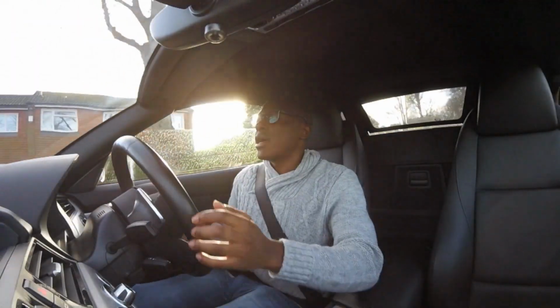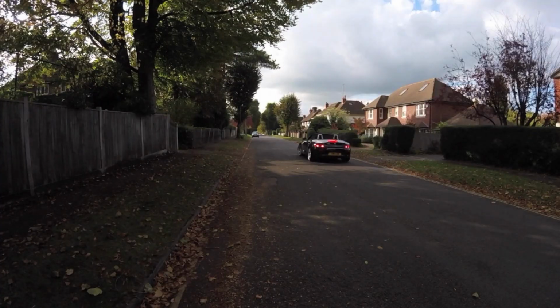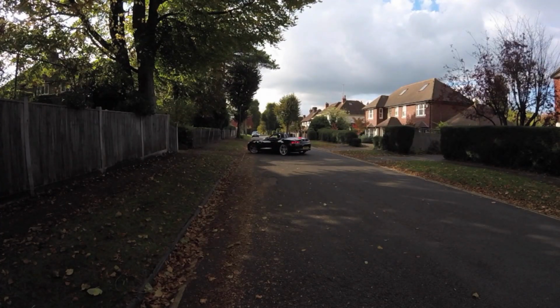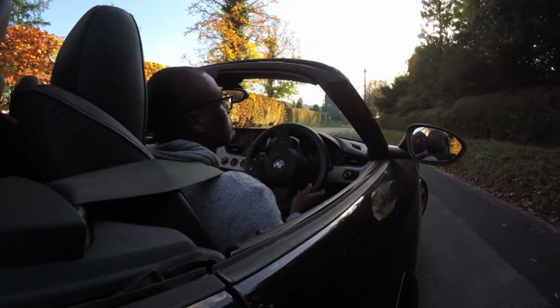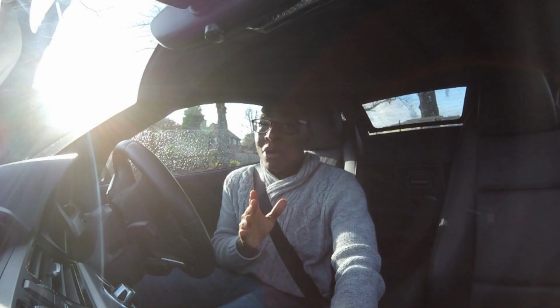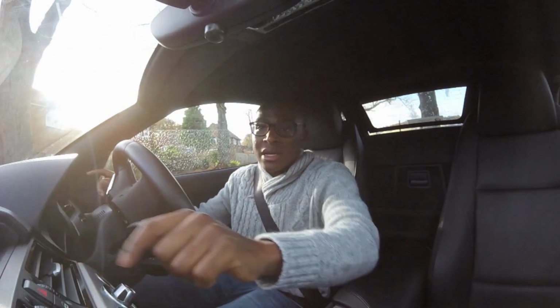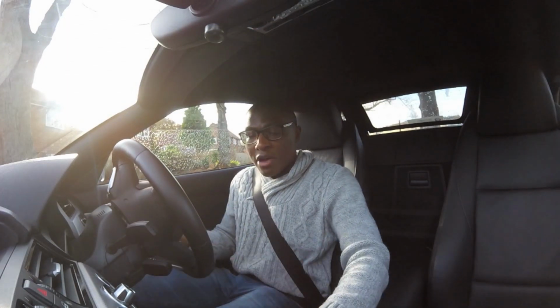Now, let me demonstrate one of the troubles sometimes with this car whilst on the subject of visibility. So, I need to make a U-turn. Now, because of the long bonnet, I don't know where the front finishes. So, this is why you should have parking sensors on your Z4. The parking sensor is telling me already where the curb is, right here. So put it in reverse.